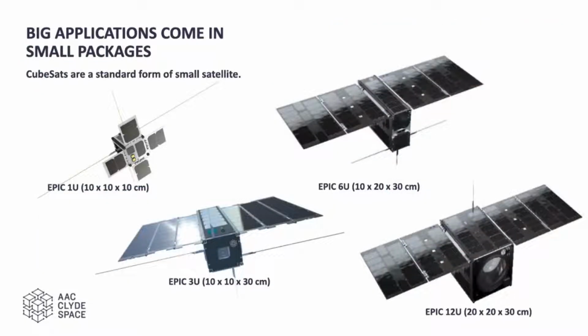Now, the satellites that we manufacture are known as CubeSats. The smallest one is a 1U CubeSat that is only 10 centimetre cube, so it's small enough to fit in your hand. Building on this 1U CubeSat, we then make slightly bigger ones. So for example, we can have a 3U CubeSat, which is simply 3 1U CubeSat blocks stacked together. And as you can imagine, and you can see in this slide, that can grow to a 6U or even a 12U platform.